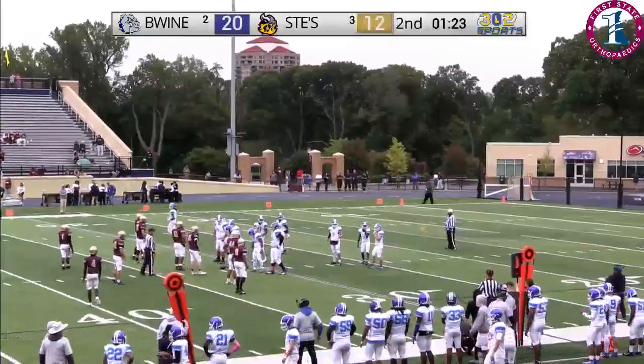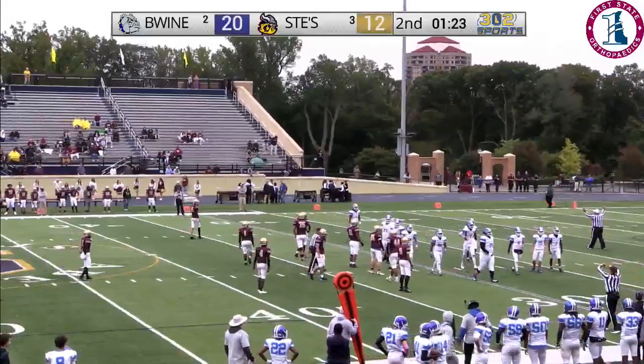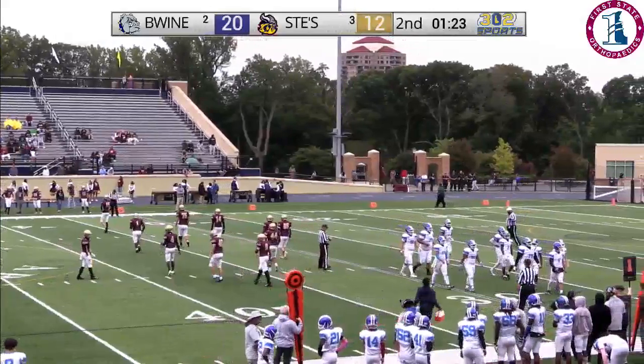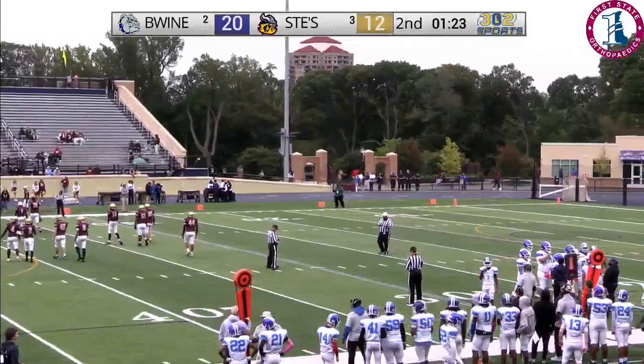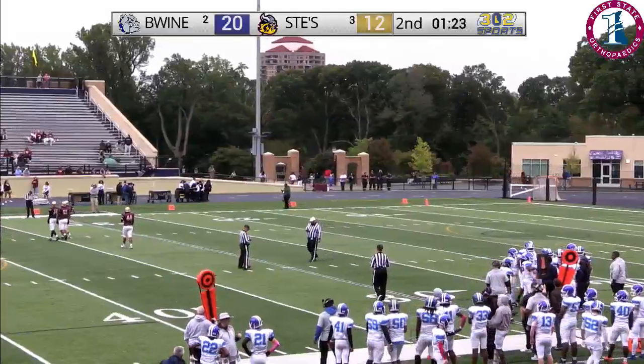So now it looks like maybe the Bulldogs get more aggressive here after the big 30-yard carry from Taylor. This won't help if they have to take a timeout, and they will. This does not help in this situation. I mean, Brandywine's up 8. St. E's will receive the football. That's right. That's what I wanted to bring to your attention. Again, something I wanted to talk about. St. E's will get the ball here in the second half.